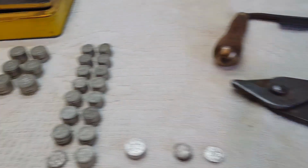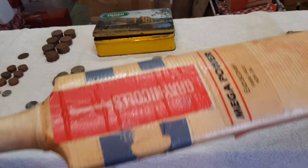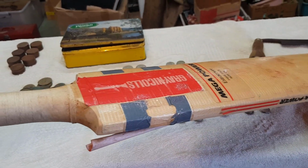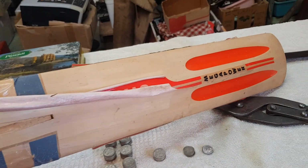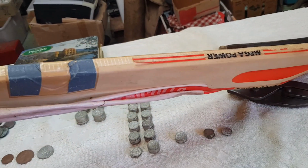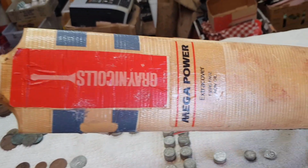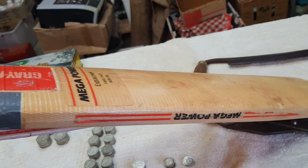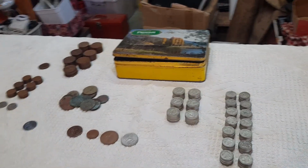Now, one other quick thing before we get to the coins. I didn't think much of this when I first found it, but it turns out that vintage cricket bats actually sell very well. Unfortunately, the stickers are peeling off it, but the bat itself is in good order. So I'm going to throw this on eBay, and it might make the top 10. We'll see in another episode of this series once we get a result.